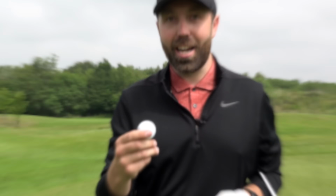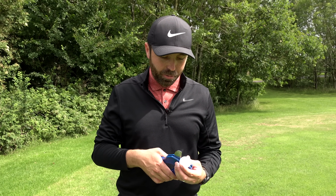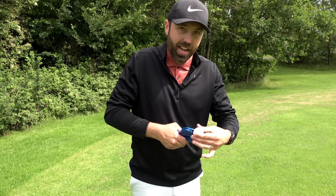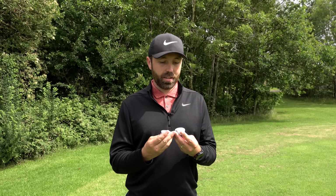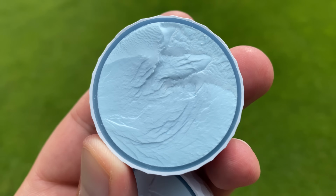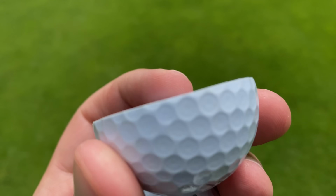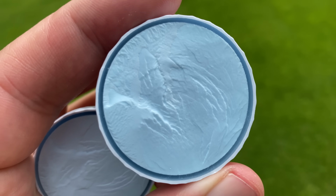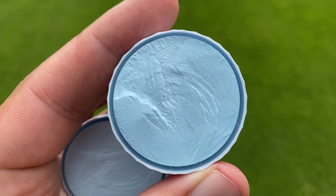That's the logical thing to do next. Chop it in half, see what's inside. So I was really impressed with the durability of that. It's even soft cutting it in half. It is a soft ball, this, but it's soft in the parts you want it to be soft, around the greens and on the putting green as well. Inside, yeah, it's very similar to last year's model. We've got the 3 layers, the outer layer, there's like a see-through layer, which I think is where you get the softness from, and then the inner core. Bar that, it's not much to see.